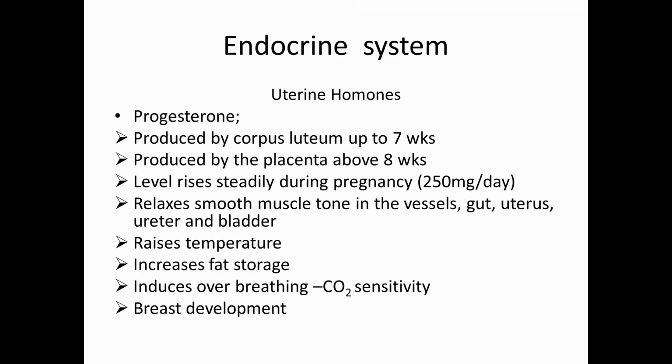Progesterone is produced by the corpus luteum up to 7 weeks, or up to 12 weeks. But from 12 weeks, the placenta takes over progesterone secretion. Progesterone is one of the important pregnancy hormones that account for all these changes that I listed earlier. Produced by the placenta, the level rises steadily in pregnancy, about 250 milligrams per day. It relaxes smooth muscle tone in the vessels, gut, uterus, ureter and bladder. It raises the temperature, increases fat storage, and induces overbreathing and breast development.